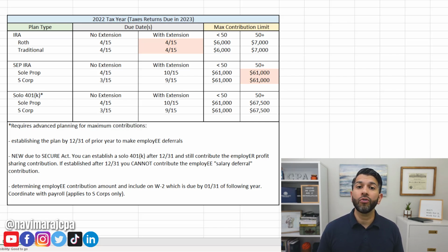And this also is a formula to calculate how much you can contribute, and it's based on the profitability of your sole proprietorship. So again, don't assume that you can contribute $61,000. The contribution deadline is April 15th if you don't file an extension. But if you file that extension, you can contribute all the way until October 15th.